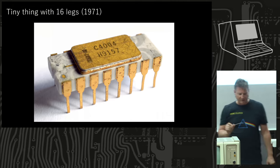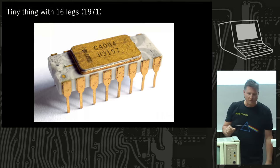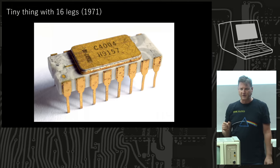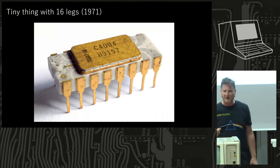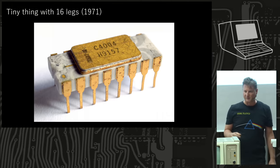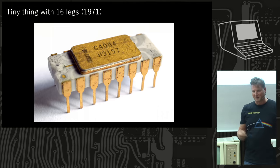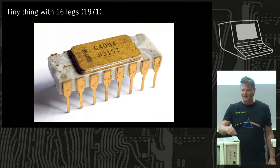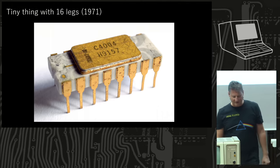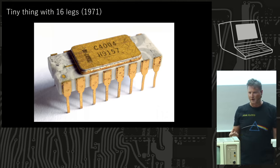And the first product they brought out was the 4004 processor. It was a 4-bit processor with 16 legs. 16 legs is using TTL components, for example. 16 legs is not the largest one. So they fit into a 16-leg socket, yeah? And it could not do very much. It was not really a microprocessor, but more like a microcontroller.